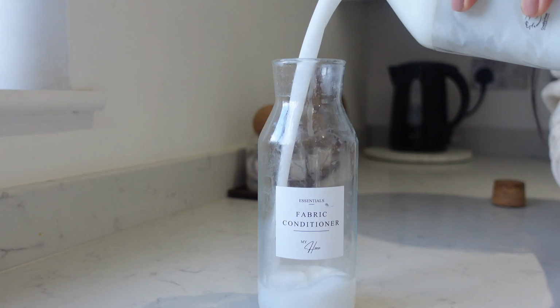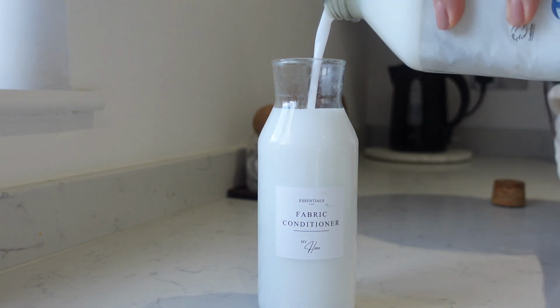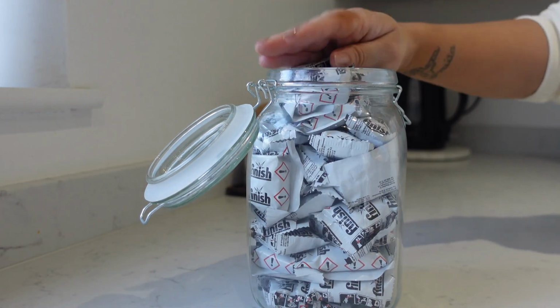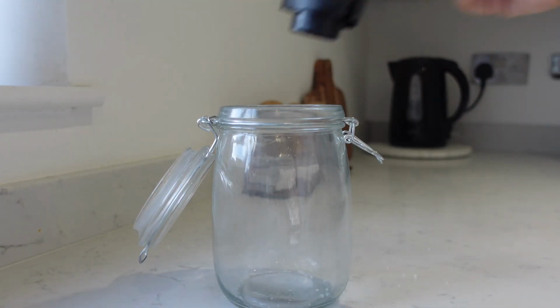Because I knew I was going to be cleaning the whole house this January, I did a big cleaning product stock up. Firstly, I am starting by restocking and filling up all of the things we were running low on or empty. Then I'm going to be finding homes for all of the cleaning products later on in this video when I organise some cupboards.